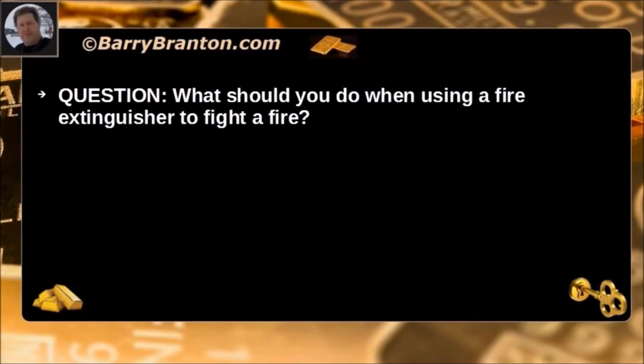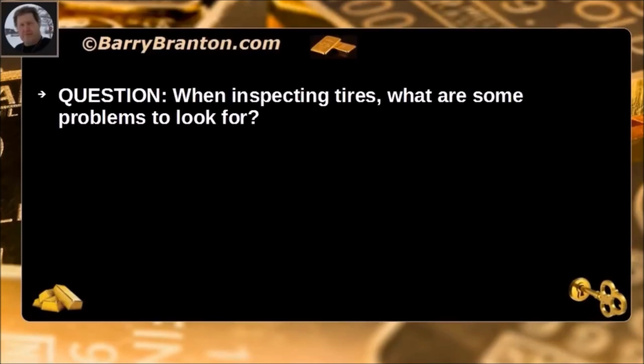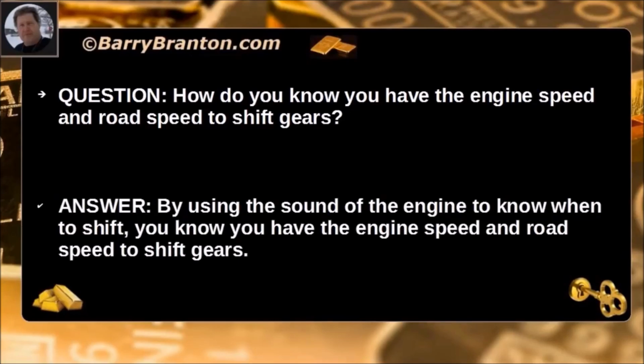What should you do when using a fire extinguisher to fight a fire? Aim at the base of the fire. When inspecting tires, what are some problems to look for? Bad wear, cuts or other damage, tread separation, cracked valve stems. How do you know you have the engine speed and road speed to shift gears? By using the sound of the engine to know when to shift, you know you have the engine speed and road speed to shift gears.